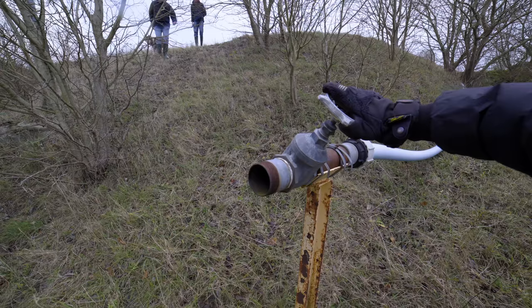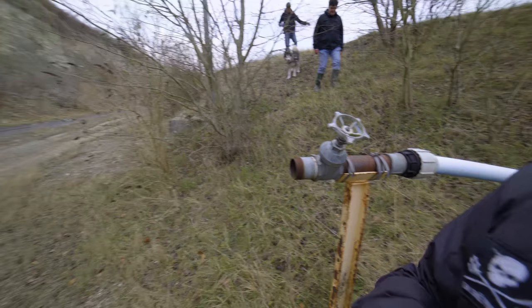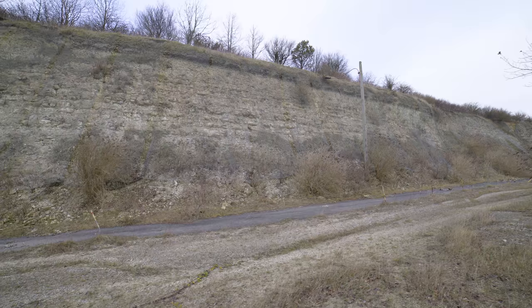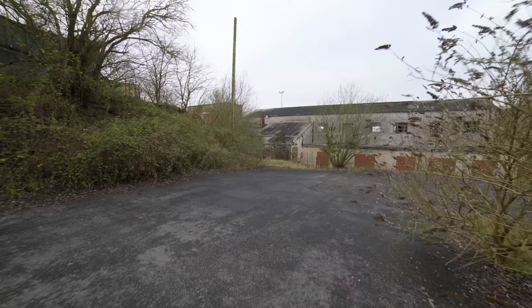This one turns. Oh God. I'm surprised we're not getting something out of that. So they've got safety cages for the rocks. Potential rock falls there. It's all caged up. And let's go and have a look in and around. We'll start at this end. Now there is a walkway over there that goes into the back of the building.